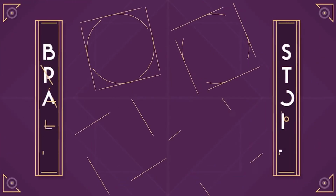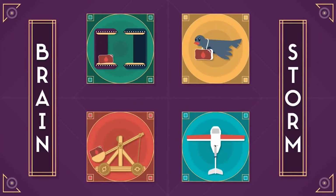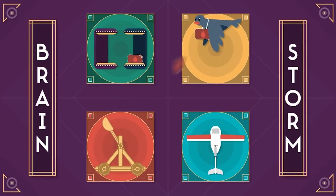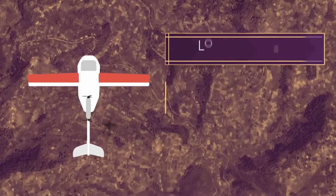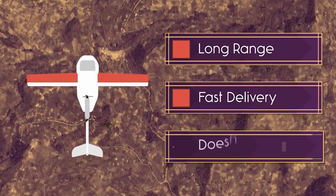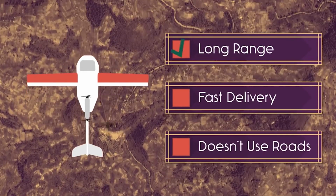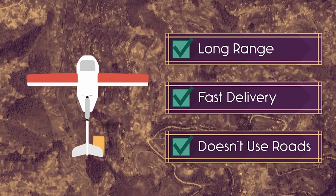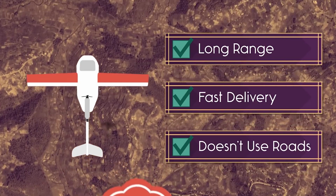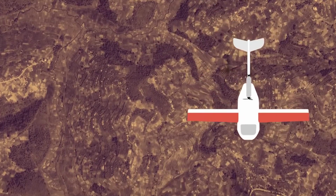Next, we came up with all kinds of ideas and really let our imaginations fly. The solution we thought might work was an airplane-shaped drone that could fly really far, really fast, over all kinds of rough terrain. When it flew over its destination, it would parachute drop a package of blood to the doctors on the ground, then return home.